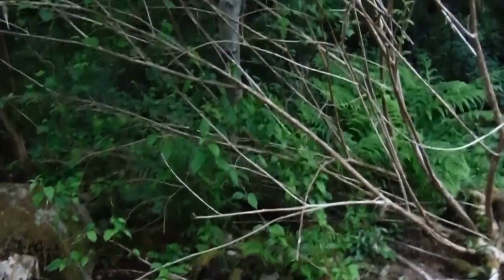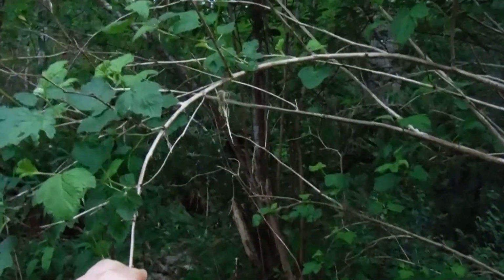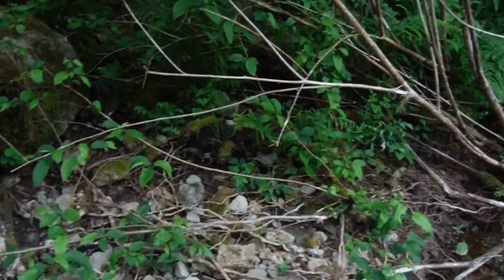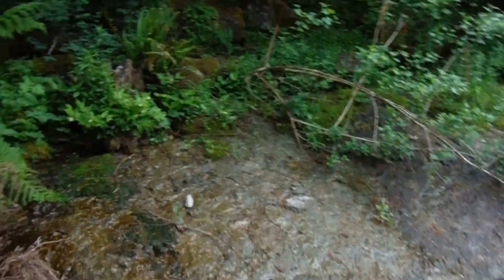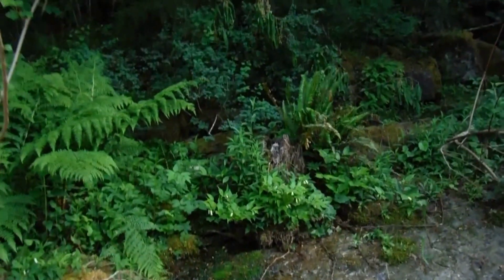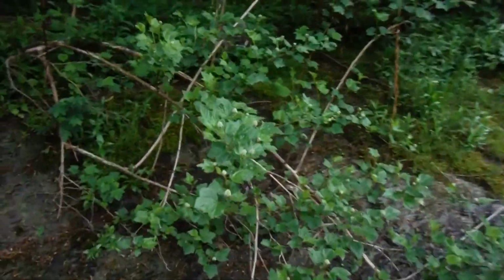We've got, I think, some kind of a currant or a gooseberry right here. So this is edible come berry season. This is a really hard time to find certain foods because things are just getting started and haven't ripened up any berries yet. But your perennial plants are what's going to be fruiting the soonest. Here's more of it right here.